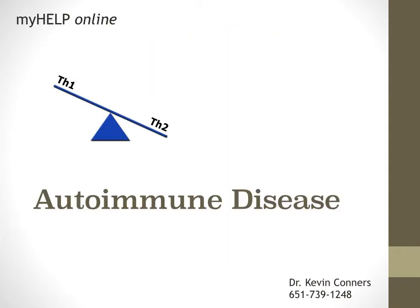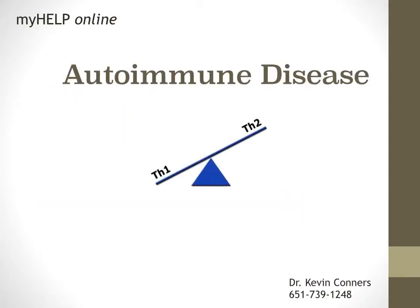Now, in an autoimmune disease, you have this hyper Th1 response followed by a Th2 response that is still not able to find the disease. So really, this slide, I should have titled it differently. In a normal immune response, you'll have a hyper Th1 response and then followed by a Th2 response also. So your Th2 response will follow anywhere between 24 to 72 hours later.